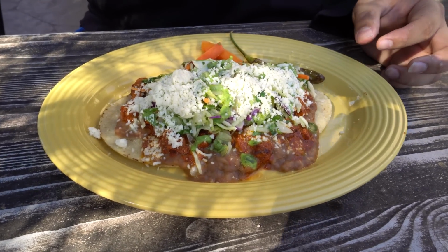All right. Let's give it a try. It's kind of a big bite, but I think I can do it.